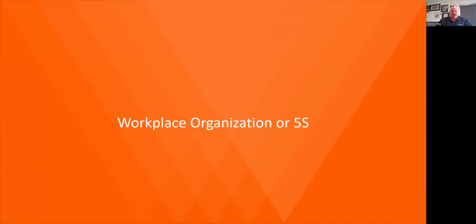So I want to start off with workplace organization, or 5S, in lean terminology. And sometimes you might think of this as a weekly or monthly, or maybe even a yearly cleanup in the facility when it just becomes unbearable anymore. It'll ultimately reach that point of unbearable. It will be unbearable at some point if you don't begin to think about these things.